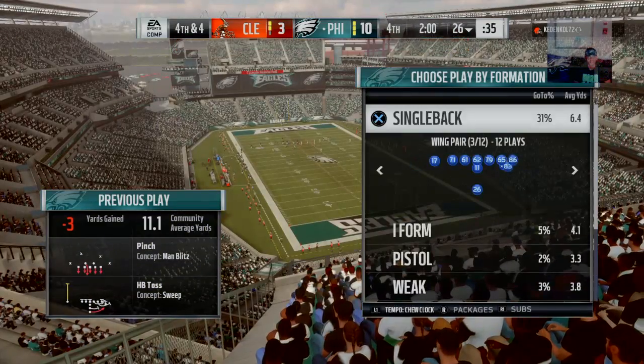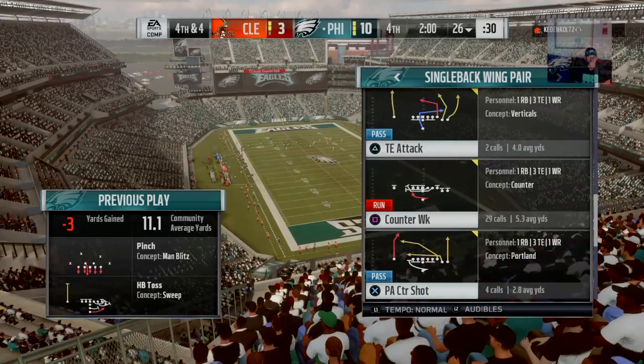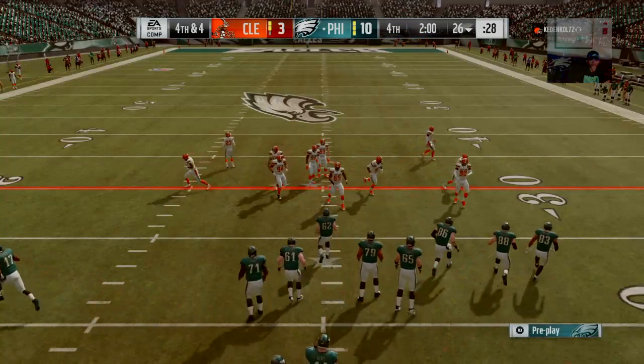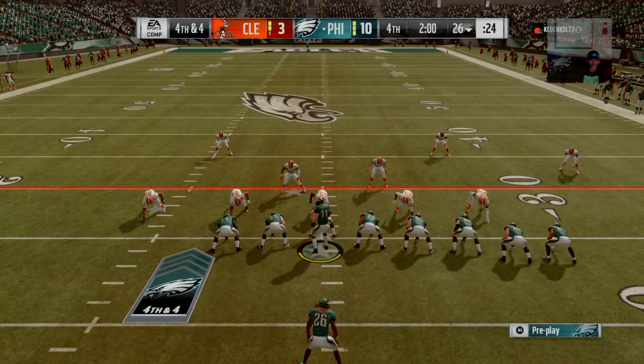Time for a break. We'll come back, see what transpires after this. And here's a big one now. Trying to hold this lead. They're going to go for it here on 4th down.